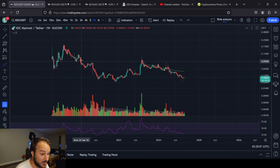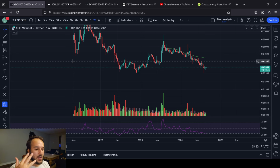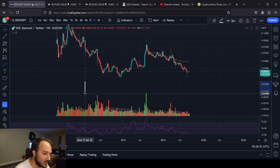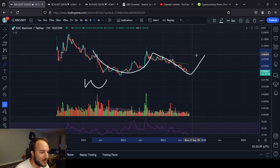But if this is an Eve and Adam pattern, that would imply, and just so you guys know, you can look this stuff up, you can look up Adam and Eve patterns, Adam and Adams, Eve and Eves, Eve and Adam patterns. The ones that are the best performers, the ones that move the fastest and the farthest, are the ones that have Adam in the second part, the V, because it's a V-shaped recovery. The normal one is the V and then the U, but with a U and then a V, that implies a more powerful breakout to the upside.